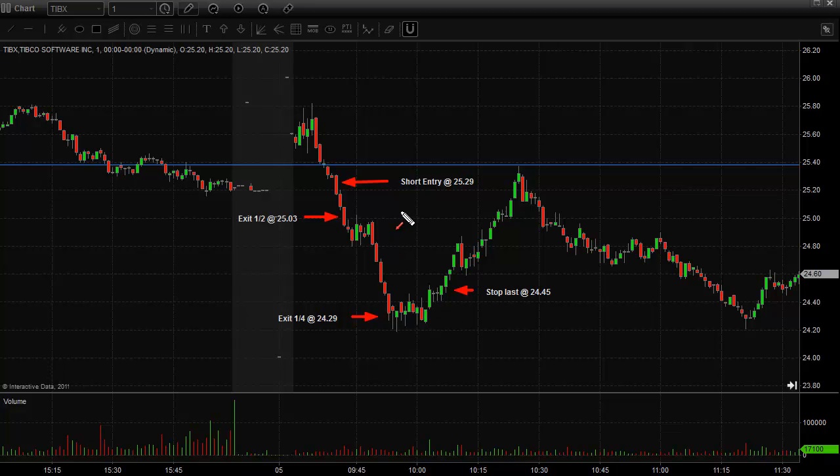So again, this was a short entry at 25.29. We took half off at 25.03, another quarter off at 24.29, open for another breakdown. We ended up with our 1% trailing stop triggered at 24.45. So this also was a nice trade. Our average exit was 24.70, for a 59-cent per share average profit, or 2.0%.